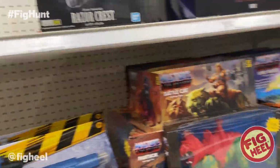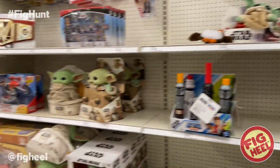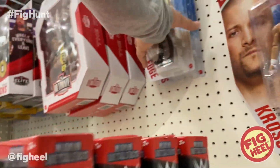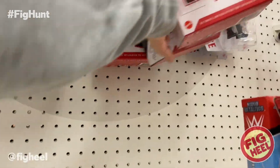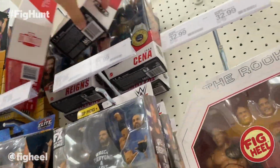And the box is absolutely huge. There's another Panther. There's the new MOTU stuff. Over here, they had some belts, the Nano Metals. They had Edge, Karrion Kross. They had the Ultimate Rock. The usual guys, Roman Reigns.